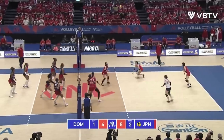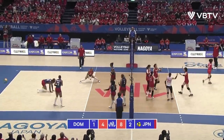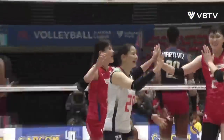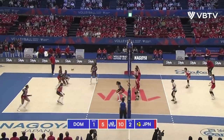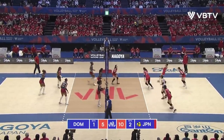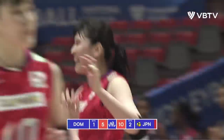Ball comes off the net like that. Japan blocking from it. Straight 5-point lead now for Japan. They're going to get a free ball here. Two front court attackers plus pipe. Excellent again with the slide behind.